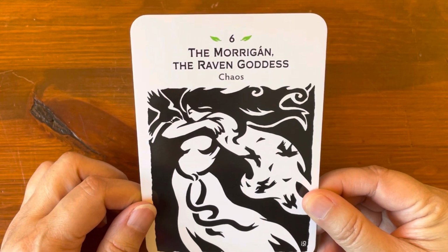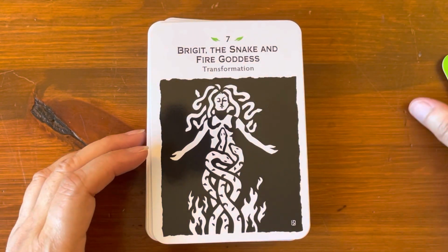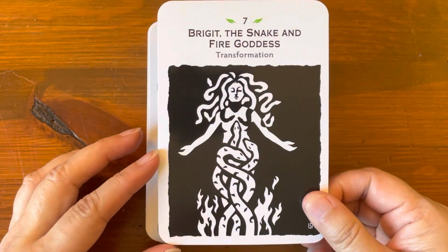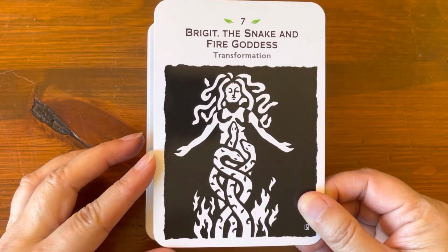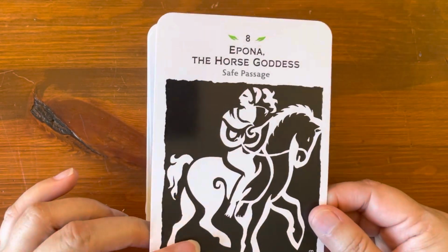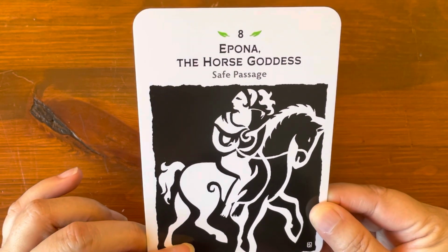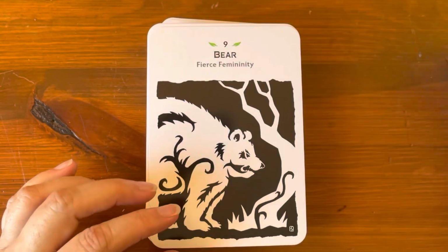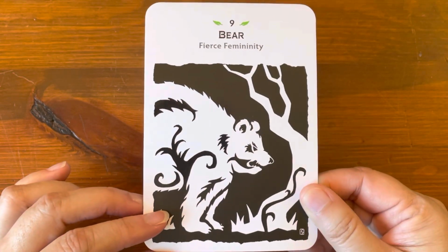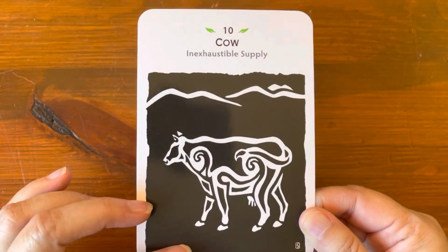The Morrigan, the Raven Goddess, Chaos. Bridget, the Snake and Fire Goddess, Transformation. So it's like the Death card, equivalent to the Death card in the tarot. Epona, I'm sorry, I don't know the Celtic names, how to pronounce these. The Horse Goddess, Safe Passage. Bear, Fierce Femininity. Cow, Inexhaustible Supply.